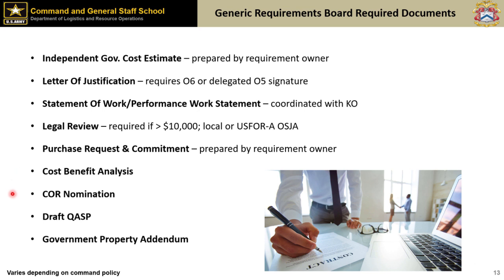Understand, this is one of the biggest things I've noticed: a commander does not appoint. The commander will nominate a COR, and the KO will appoint. And then going through that draft QASP, making sure that you and I are talking, you as in the requiring activity, talking to the contracting officer, to make sure we have a QASP in place to quality check that service. But the goodness in all this is that you can reach out to us early.